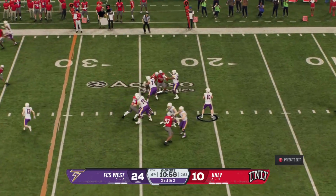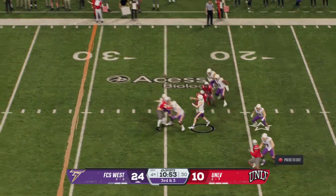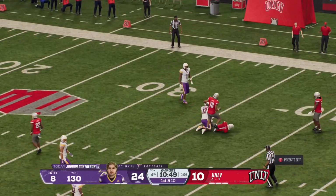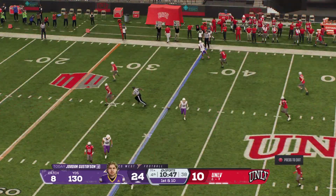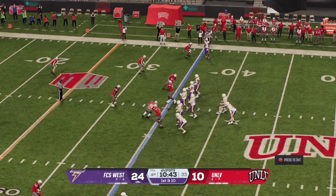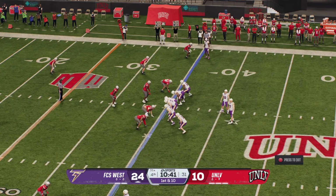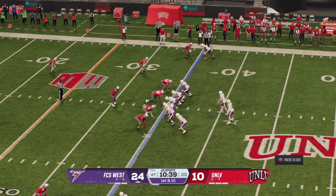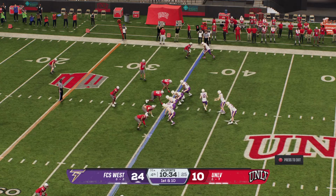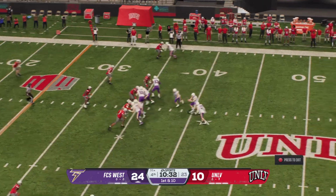To the air, it's Beebe. Heaves it deep. Makes the catch down the right side. And they exploited that soft spot, and they get it down to the 35. Defense just hasn't had an answer for this guy. He has been on point. This is about as good as I've seen him play at the quarterback position. And here in the 4th quarter with the big lead, he's still taking shots.